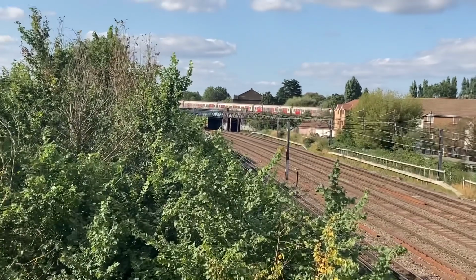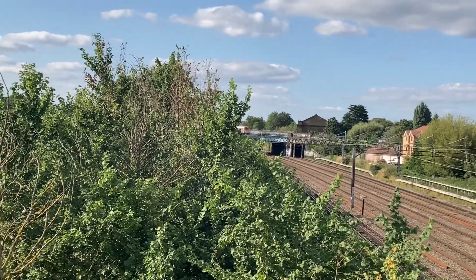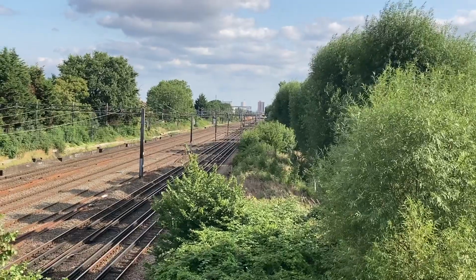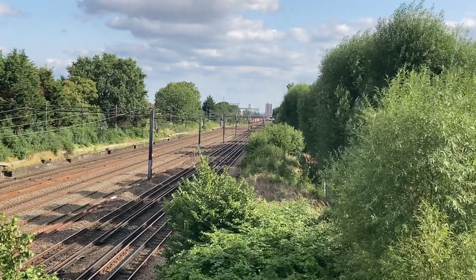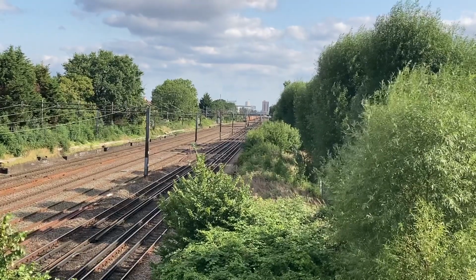And we're about to have a Freightliner Class 66 pass by from London Gateway Freightliner to Garston FLT. And here is that Freightliner Class 66. And we've got some Metropolitan line services passing overhead.